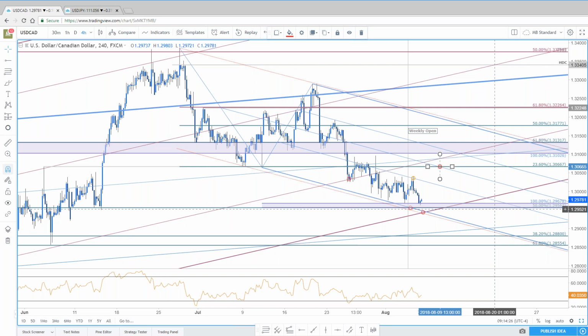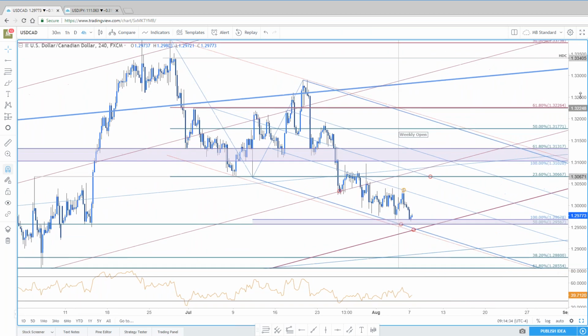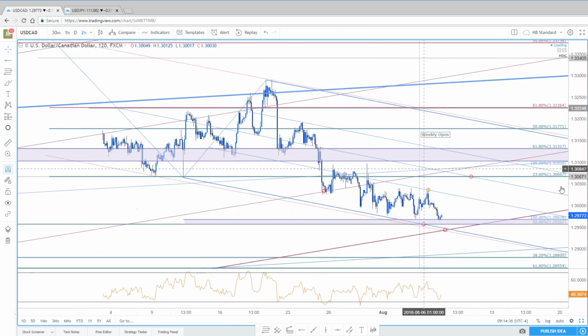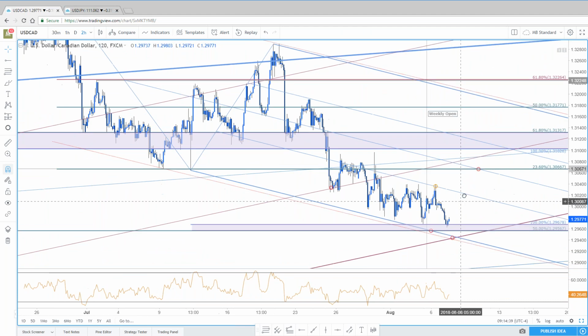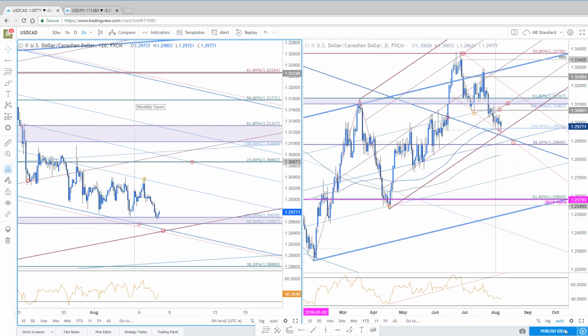Look a little bit lower, 2940s into 2950s. This region here is what I'm looking for immediate support on this dollar CAD decline. Here's the 120. And again, there are reasons for that aside from the near-term chart.